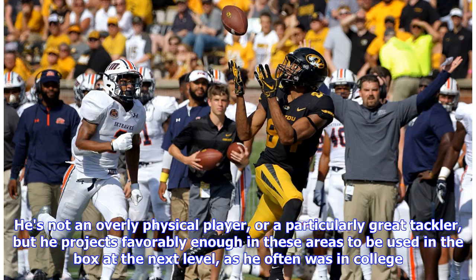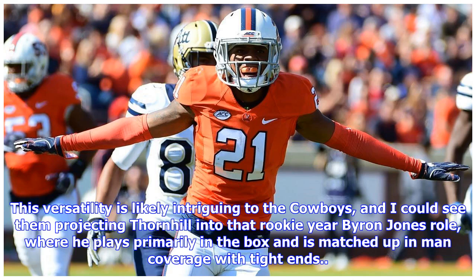He's not an overly physical player, or a particularly great tackler, but he projects favorably enough in these areas to be used in the box at the next level, as he often was in college. This versatility is likely intriguing to the Cowboys, and I could see them projecting Thornhill into that rookie-year Byron Jones role, where he plays primarily in the box and is matched up in man coverage with tight ends.